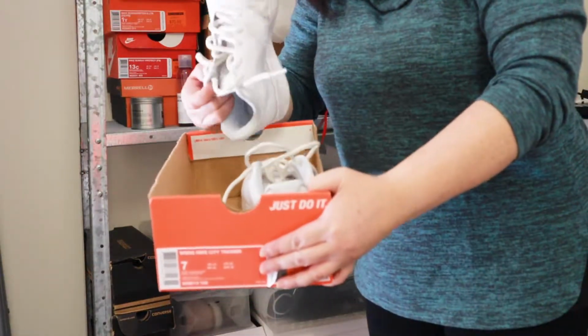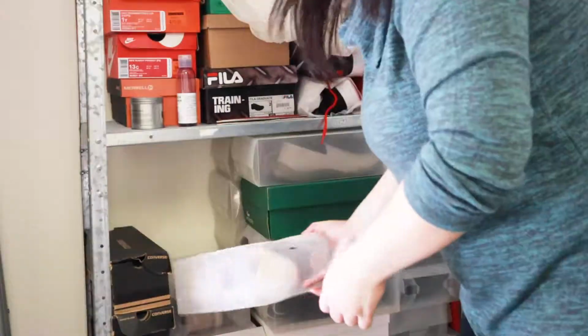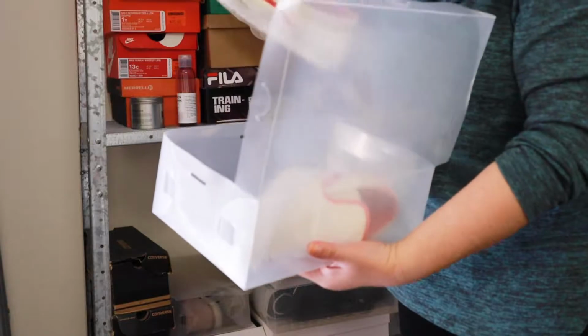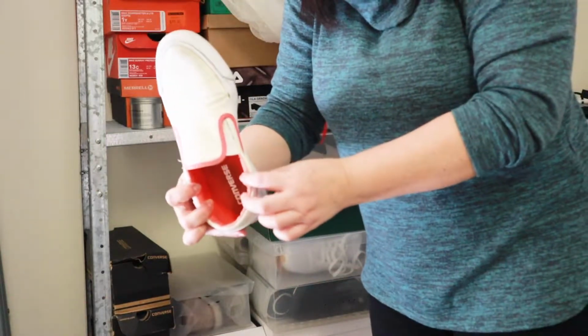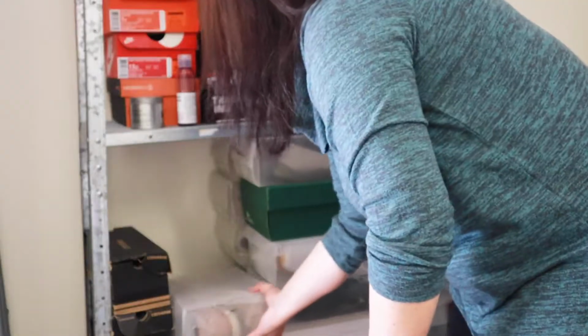Okay, these are actually my Nike runners that I'm probably gonna keep. Okay, this is my Converse. This is actually my Converse shoes, guys, that I am going to keep.